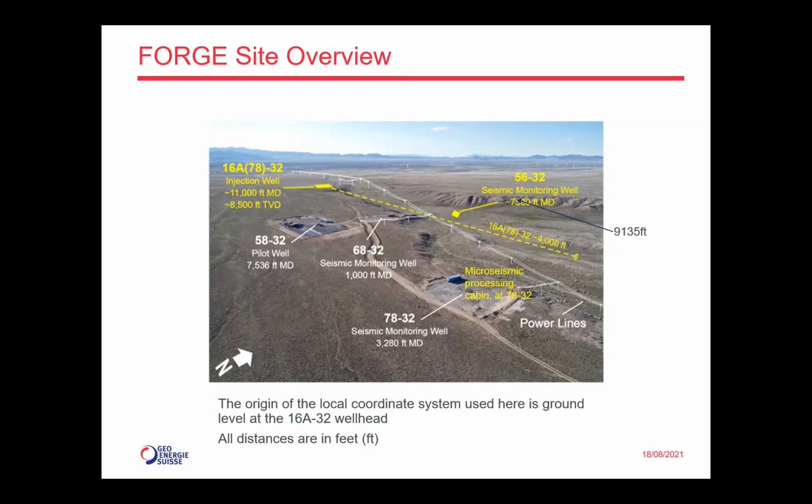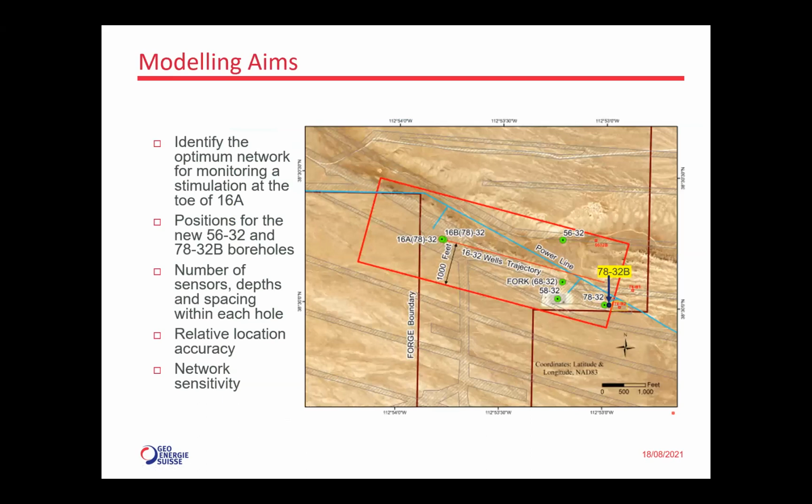So the overall aims of the modeling that I'm going to talk about is really to identify the optimum network for monitoring the stimulation here at the toe of 16A. So here's 16A again. So we're looking to have good resolution and sensitivity in this region here at the toe of 16A.